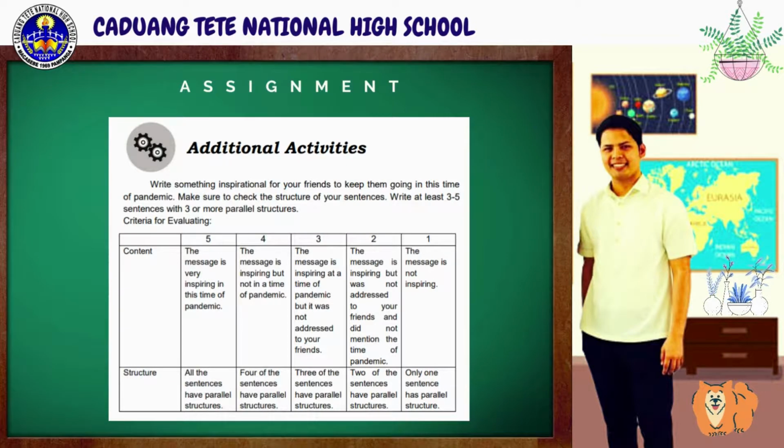For your assignment, write something inspirational for your friends to keep them going in this time of pandemic. Make sure to check the structure of your sentences. Write at least 3 to 5 sentences with 3 or more parallel structures. Use the rubric below.